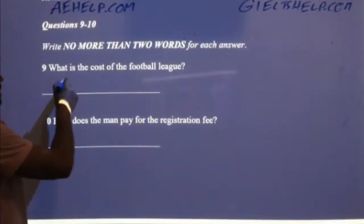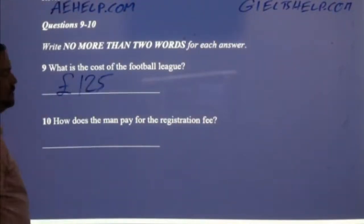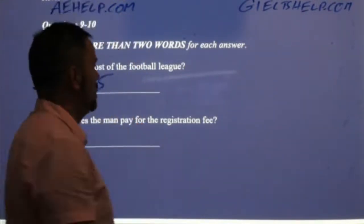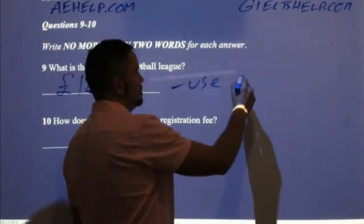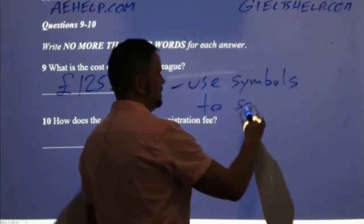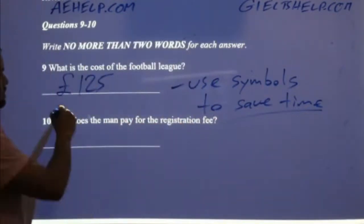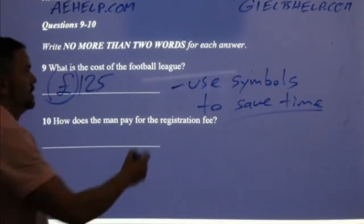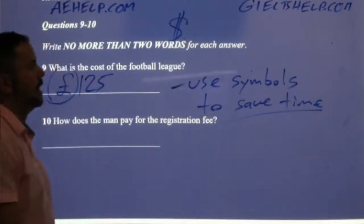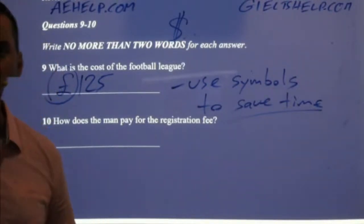Pounds, dollar signs come before. So beforehand, 125. If you write pounds, it's okay, but it takes more time. Save time, okay? Use symbols to save time. Okay? It's very important. So use pounds like this. Don't write pounds. Use dollar signs like that. Canadian dollar, American dollar. Okay, so euro, you all know how to do that as well. So learn those common ones, okay?